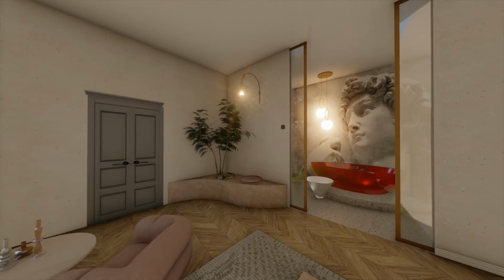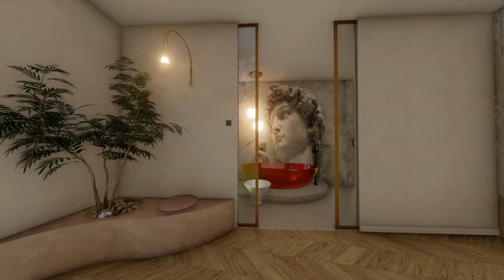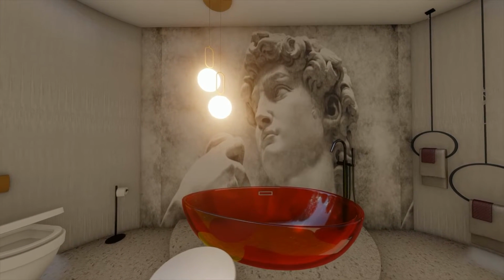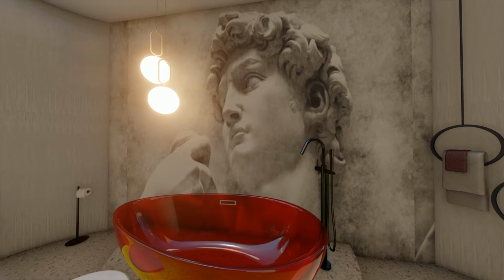The highlight of the master bathroom is this gorgeous wallpaper of Michelangelo's David behind a stunning glass bathtub by Italian designer Anthony Lupi. And that's it for today's tour.